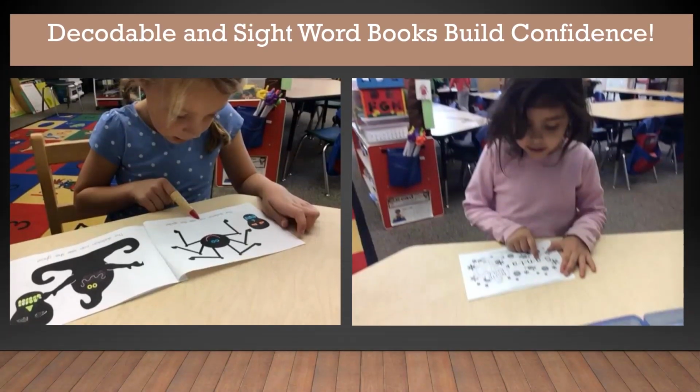Here are a couple students that are reading some of our decodable sight word books. And again, they're videos. I will make them available on our blog so that you'll be able to see these kids reading these books. On the right, in the pink, is Areli. And she came into kindergarten not knowing a word of English. And by Christmas, she could fluently read this book and point easily at the words because she'd practiced pointing at other things before the words.